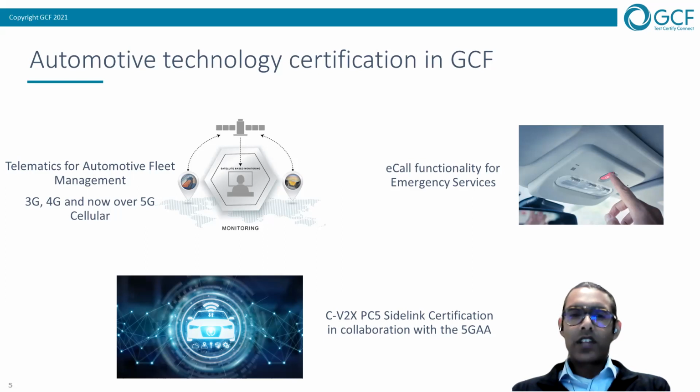And now, of course, as connected vehicles become a reality, support for C-V2X PC5 Sidelink certification as our first phase in our overall program. Over time, we expect to advance the roadmap to incorporate additional capabilities that may involve network-dependent use cases, of course, support for 5G, and in general have C-V2X applications that can run over a common radio layer.